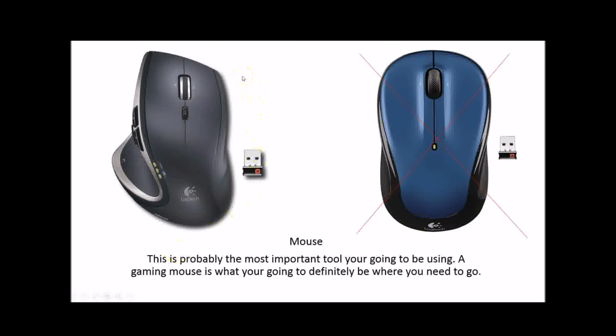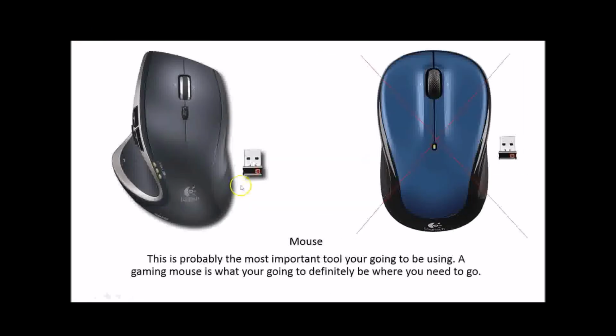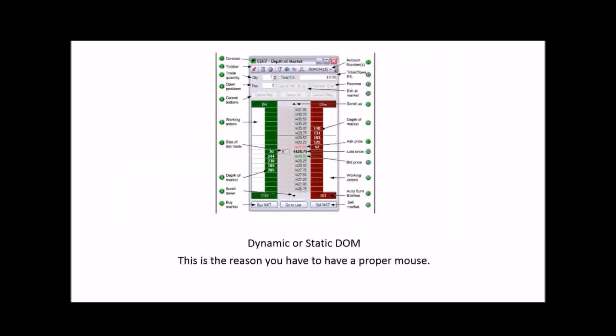This is your only way, really, that you're going to be touching the market or your laptop all day. You're going to be looking at stuff, you're going to be scrolling up and down, and you have to be able to do stuff very, very quickly. I scrolled, kind of messed it up, whatever. So the dynamic dome is this, and this is the reason you need to have a proper mouse. With a dynamic dome, the numbers move and this stays stagnant. But with a static dome, the numbers move them down. It's a lot easier to use the static one than the other one. So that's why you need to have a good mouse.